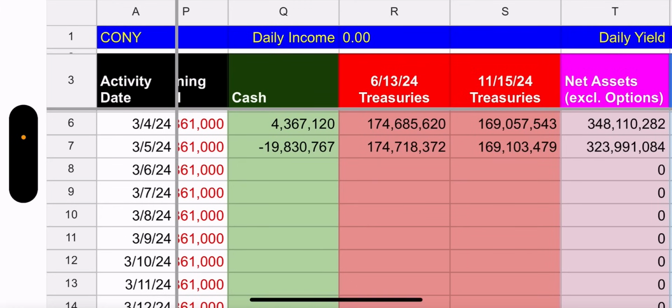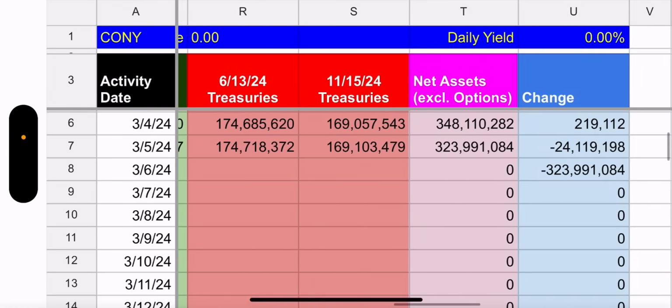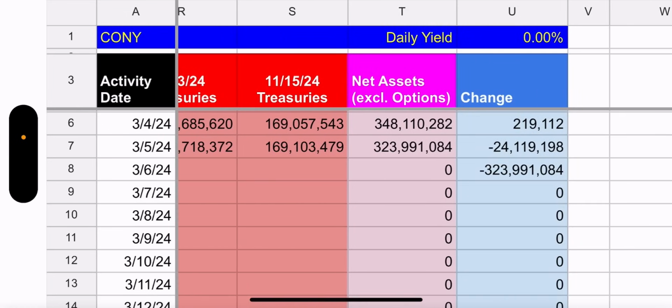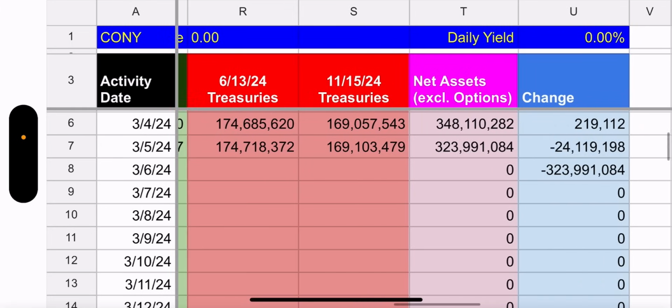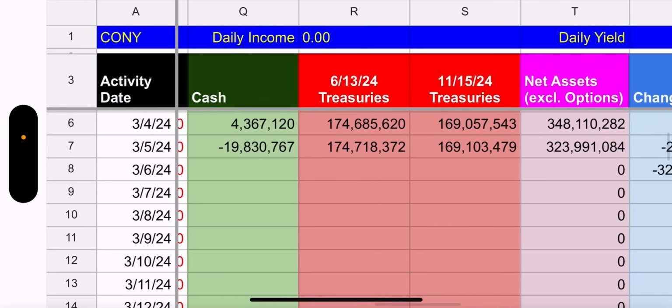So treasuries is no change. But long story short, cash and treasuries show a change of 24 million negative. Again, that's because today is ex-dividend date, and the cash got to come from somewhere. So are they allowed to keep negative cash on their balance sheet? Of course not. So this will be fixed most likely tomorrow, and they'll pull it from the treasuries.